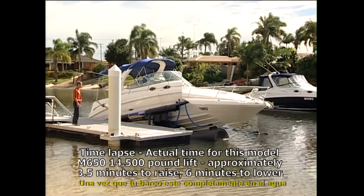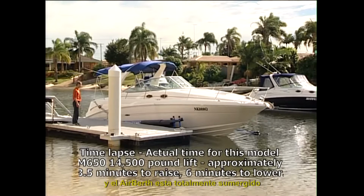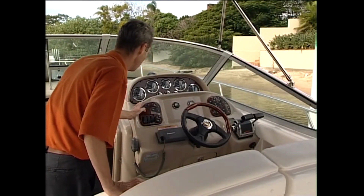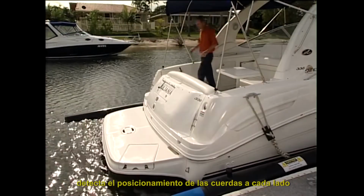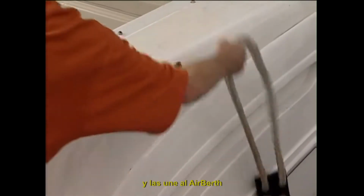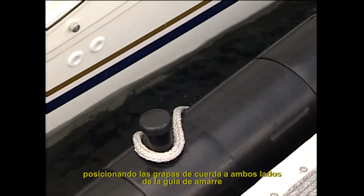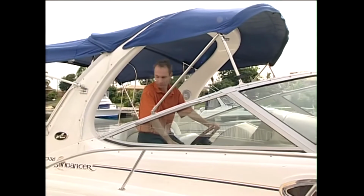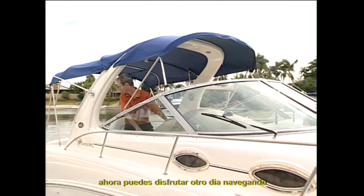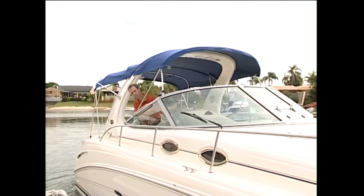Once your boat is completely in the water and the AirBerth is fully submerged, detach the positioning ropes on each side and attach them to the AirBerth positioning rope cleats on both sides of the mooring guides. That's it. You're now off to enjoy another day's boating.